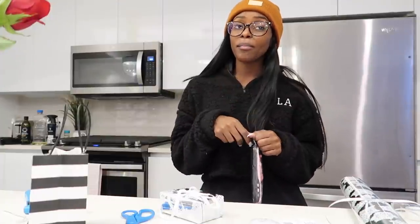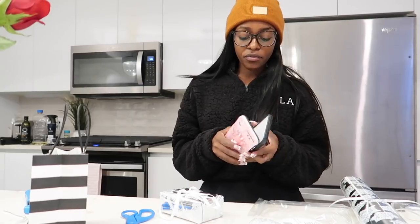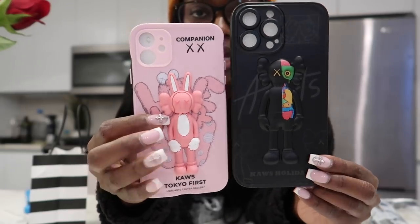Oh, I also got him a back stretchy thingy that I saw on TikTok. You can find them on Amazon. Back in November, I got us these matching Cause phone cases. These are so cute. I hope he likes it.